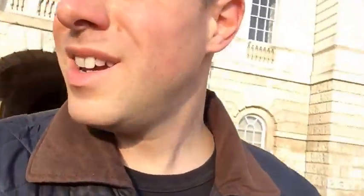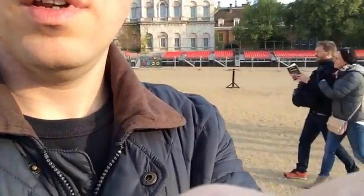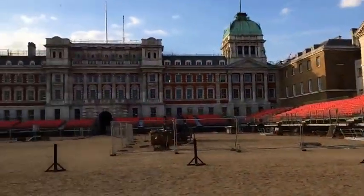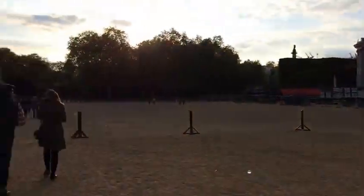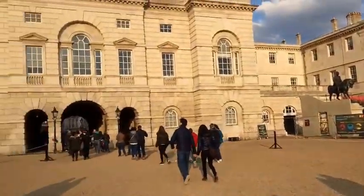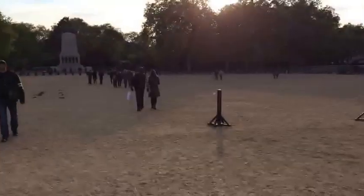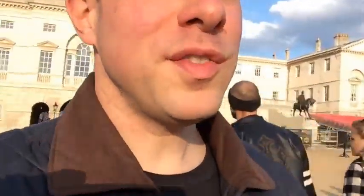Okay, Horse Guards Parade. Believe it or not, they're actually building the scene for the Queen's birthday already. It's not until June. That's the scene for Trooping the Colour. Queen's birthday celebrations at the start of June. Already, it's only April.